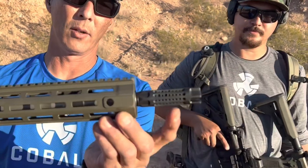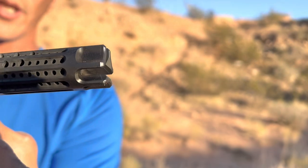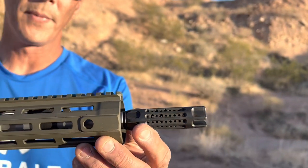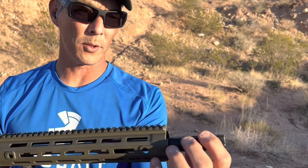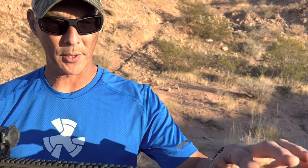And then right here, this is the RCB2. It is the reduced concussion break. Excuse me, this is a 3 model. And what you can do is if you want to be able to get a little more control, you can actually drill these holes out, make them a little larger.